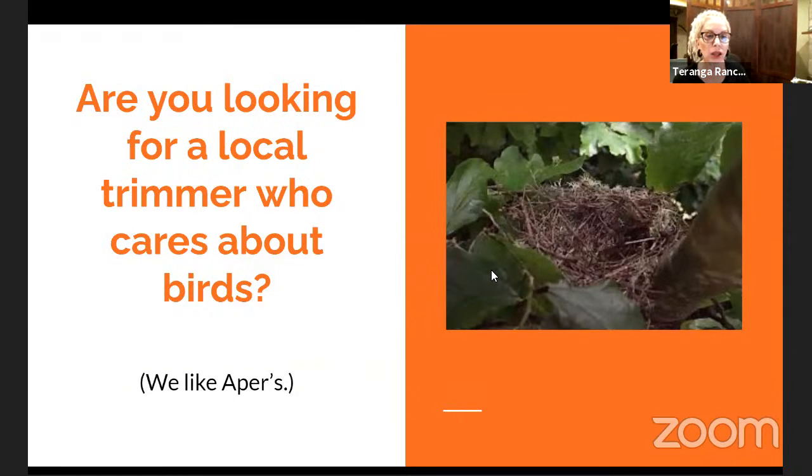And also, before you get tree trimming done by a professional, find out how they feel about birds. What is their policy? Do they trim in the spring? If they do, do they take special consideration? They should. All tree trimmers know that birds live in trees and they want to work in the spring. So you need to figure out with them how they deal with that.